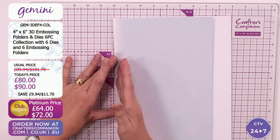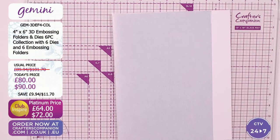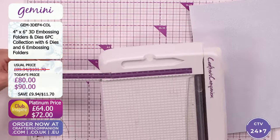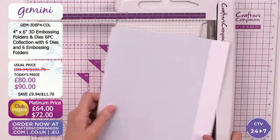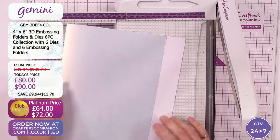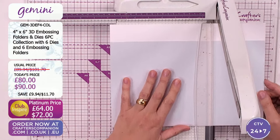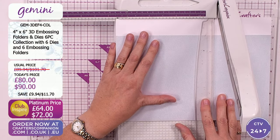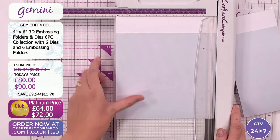So I've now got my 7.5 width here, and then I'm going to bring in my guillotine and chop that down to 7.5 for the height as well. So just to take the little leg out there, I'm going to pop this in my guillotine now, with the open edge in first, and I'm going to line it up at 7.5 inches, and make one big cut through the whole thing here.